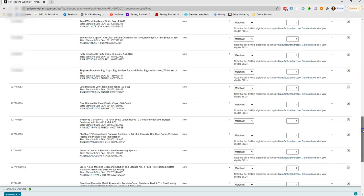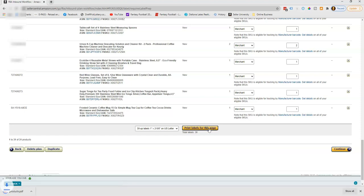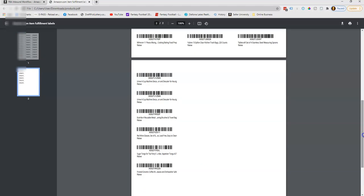All right. So I'm going to print labels for this page. I guess it will give me the first 30. Oh, for this page. And then I continue and it'll give me the next page. Okay, I guess. Oh, popped it down here. And there are my labels. Oh, it did all 36 of them. So let me put in two sheets of paper here. But I'll do one at a time.